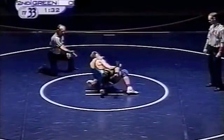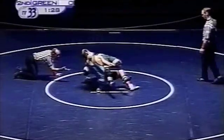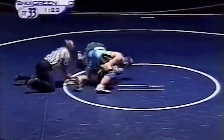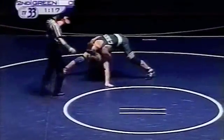There's that Navy ride again, one of his favorites. He's worked it earlier in the first period to pick up some points. He's got to elevate. You got to get the legs up higher than the head. He's got him in a high bridge. That ought to be some back points for him. The referee signaled 1 second, but you got to count 2.